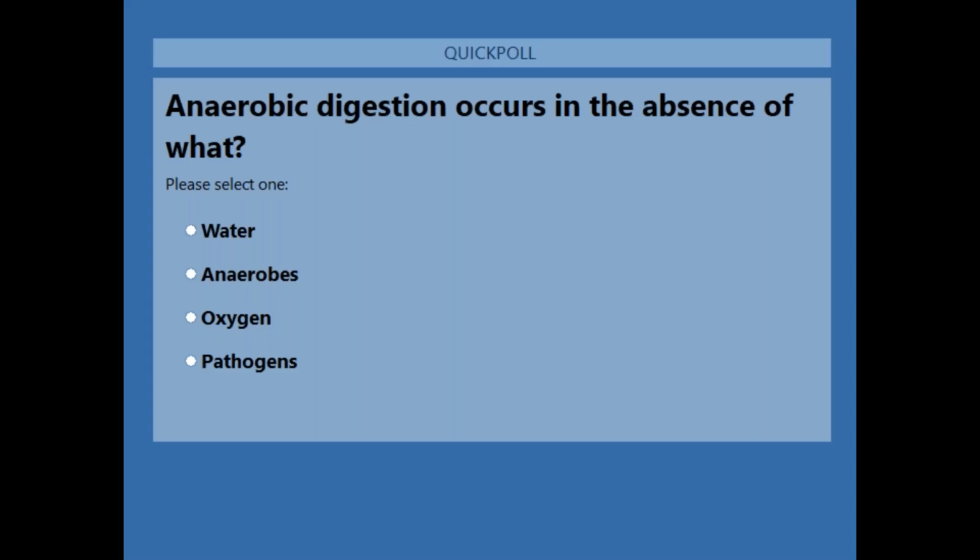Right. And here is that last poll. Anaerobic digestion occurs in the absence of what? Water, anaerobes, oxygen, or pathogens? All right, and we're going to go ahead and close that poll in 3, 2, 1.